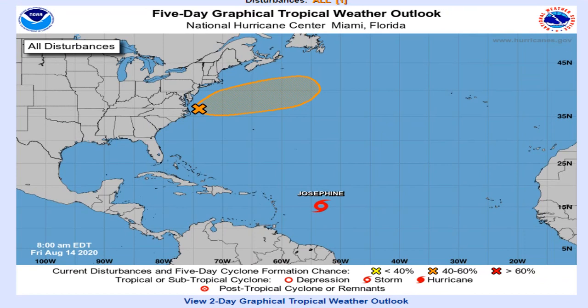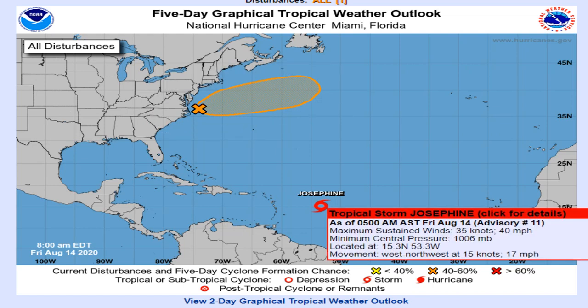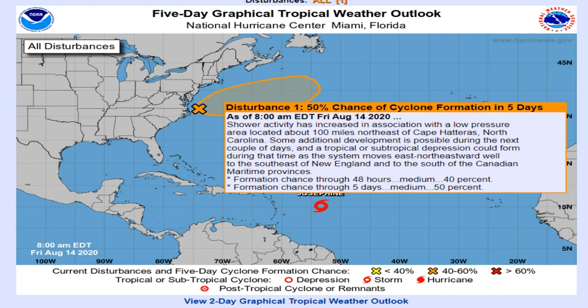You may not see it, but the shear and dry air isn't permanent. It's in a little area. Once it passes by, it's favorable in these general areas, and that's where 96L is, almost right there in the northern Atlantic. But there's Josephine now moving west-northwest at 17 miles an hour, 1,006 millibars, and 40 miles an hour. So weakening and getting disorganized.